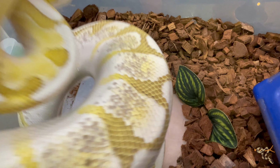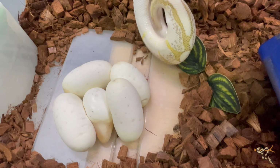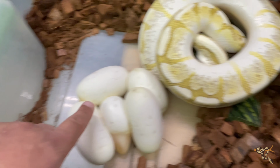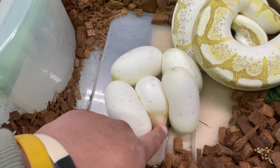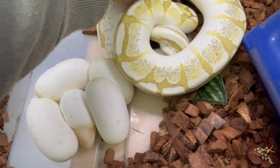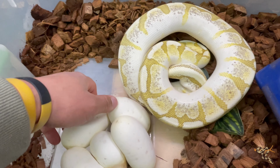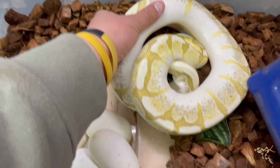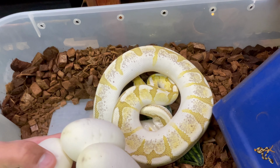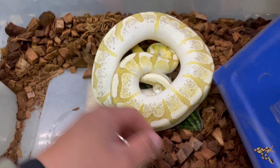And then, oh yes. That's not the best clutch in the world, but it is her first time clutch. So 1, 2, 3, 4, and then a little boob egg. Sometimes the boob eggs do go full term. We'll have to keep an eye on it. She's not necessarily a smaller female, she's like 16,000 grams empty. So we're just going to set that aside here.